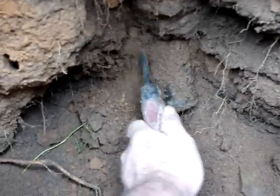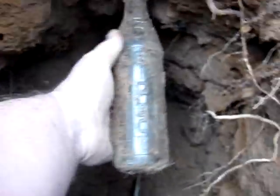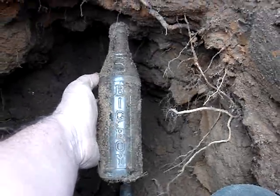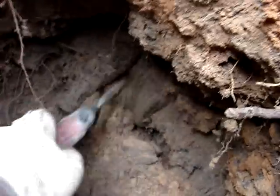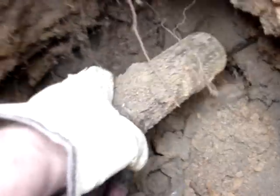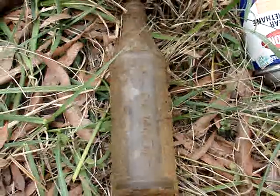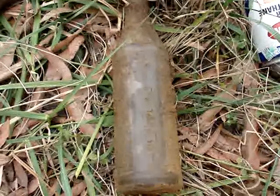I got some kind of a soda bottle showing right there. It's another Big Boy. There's another soda showing up. Probably going to be the same stupid thing. Yep, sure is. Another Big Boy. Why can't I find some straight-sided Pepsis in this town? They had them. I've never even found a piece of one yet.